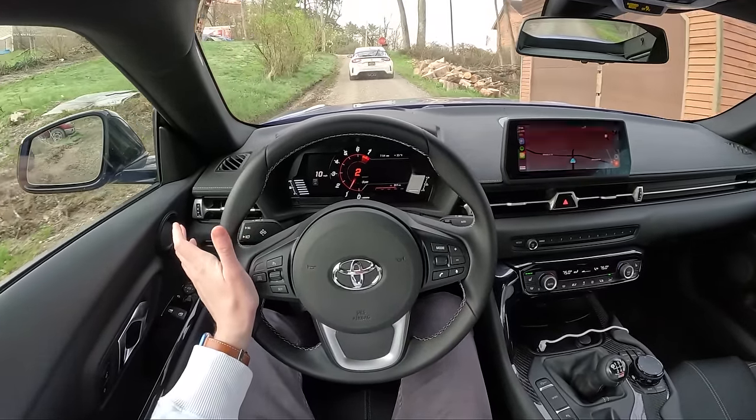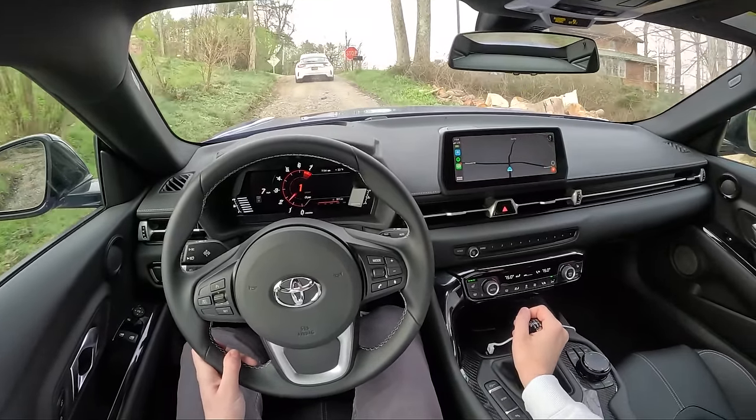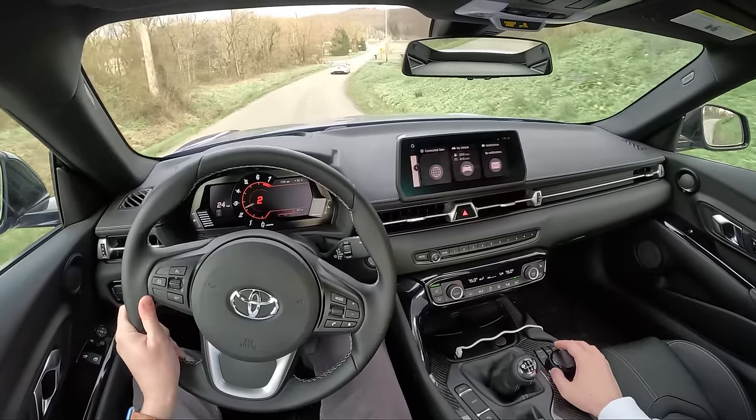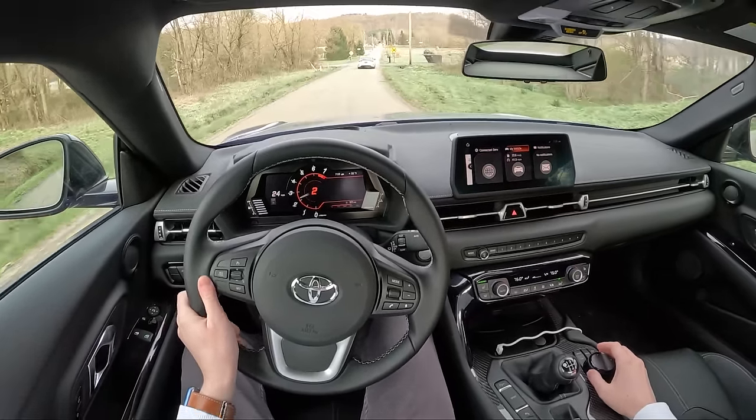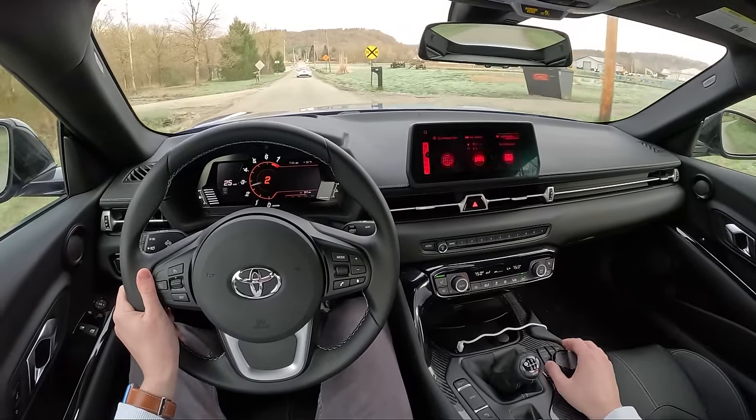The clutch is great, super easy to drive. Gear shift assistant will just rev match for you, which I like to do. I'm not the best at heel-toeing yet. My mentor up here has been teaching me the ways.